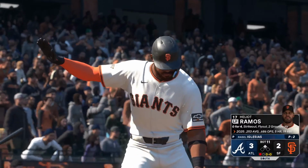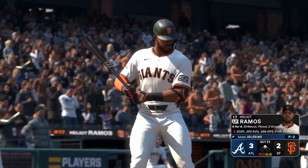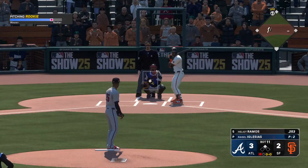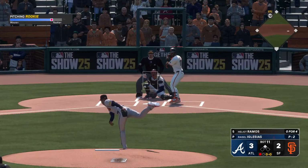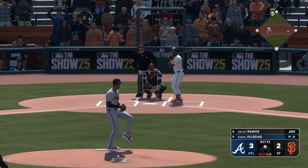One out, runner at second. Here's Elliot batting, Ramos, the left fielder, 0 for 4, with two ground outs, a fly out, and a strikeout. And that one missing low. Hitter's got some good opposite field power.